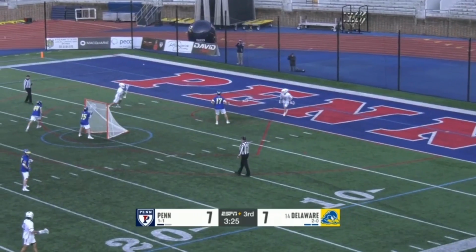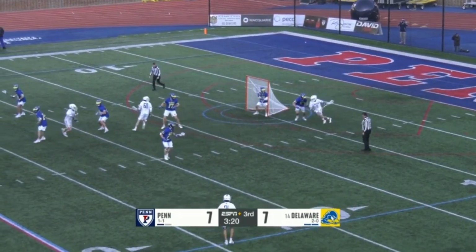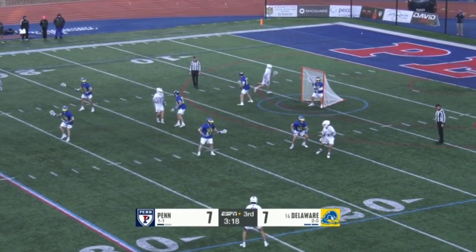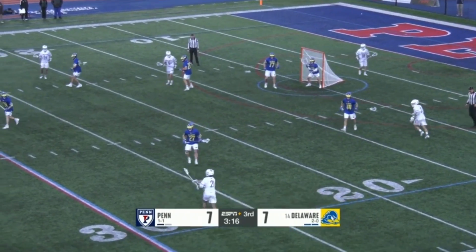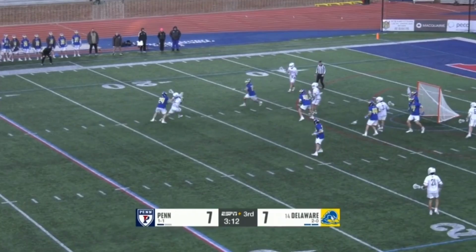Good, clean look from maybe 12 yards out, catching it left-handed against a right-handed goalie. He does have the hot hand, though. You'd think that they're probably going back to him again. They got less than 10. Here's Rubin with it. Getting back to that left hand.